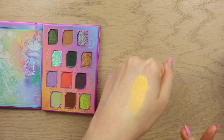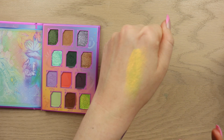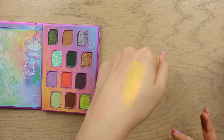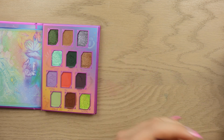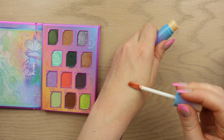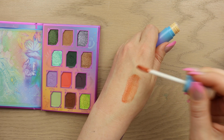Look at that. Like, that is so stunning. Now for Tina's lippies, it looks like we've got two shines and a glow again. So this shine is called Endurance. Ooh, such a pretty warm neutral.